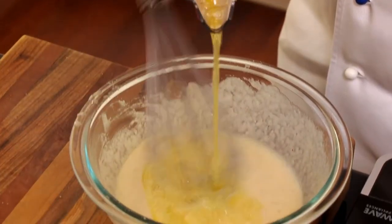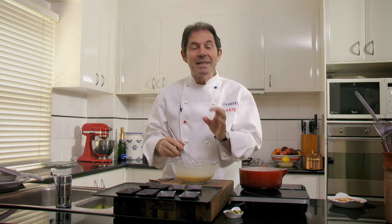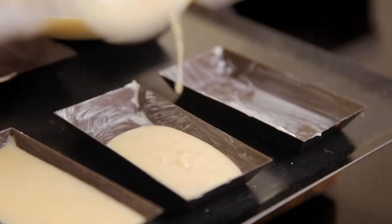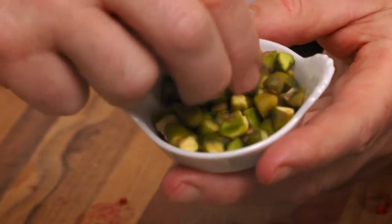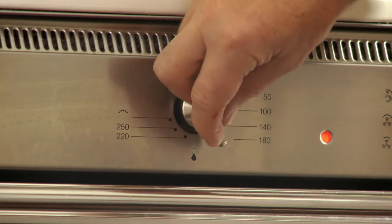Then I mix in 90 grams of melted butter. These little cakes are a lot better if the butter is slightly brown when you stir it into the mixture. I then spoon the mixture into buttered friand molds, decorate with raspberries and pistachio nuts, and bake in the oven at 180 degrees for about 12 to 15 minutes.